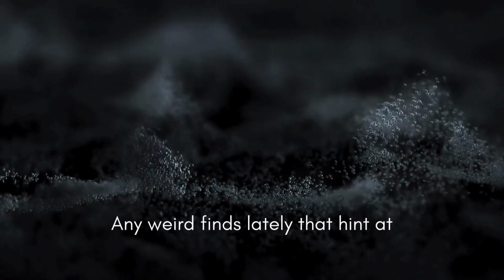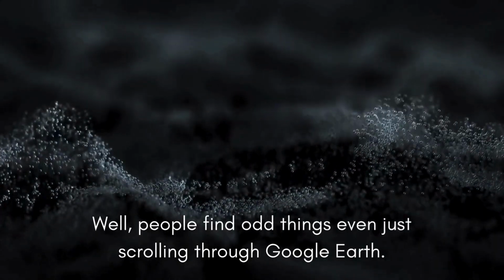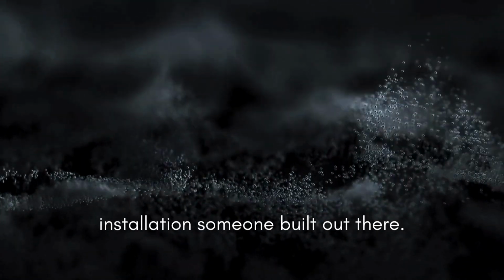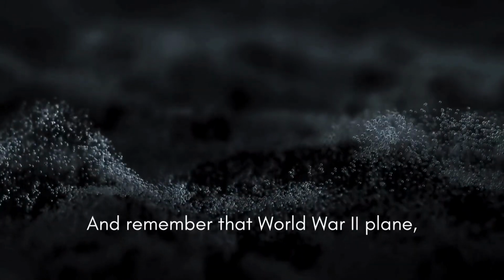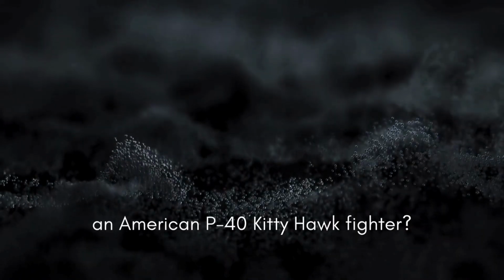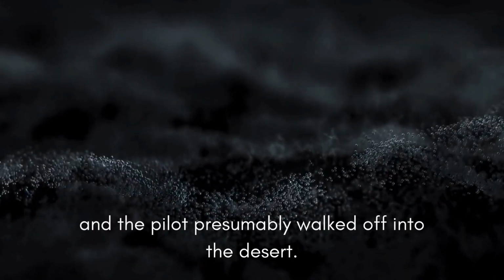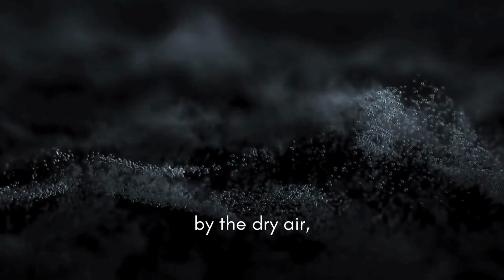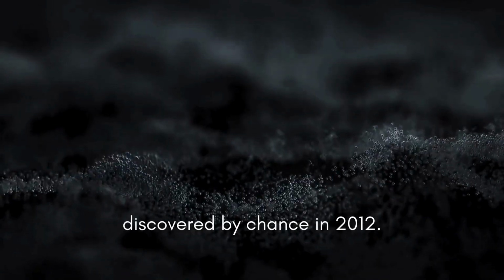It's mind-boggling. Any weird finds lately that hint at what's out there? Well, people find odd things even just scrolling through Google Earth. There's that strange Orion City-looking art installation someone built out there, these weird blue potash evaporation ponds in the middle of nowhere. And remember that World War II plane, an American P-40 Kitty Hawk fighter. It crashed in 1942, and the pilot presumably walked off into the desert. It was found almost perfectly preserved by the dry air, just sitting there on the sand 70 years later, discovered by chance in 2012.